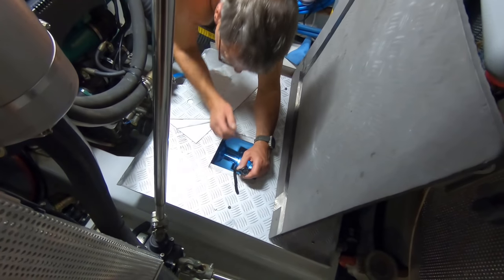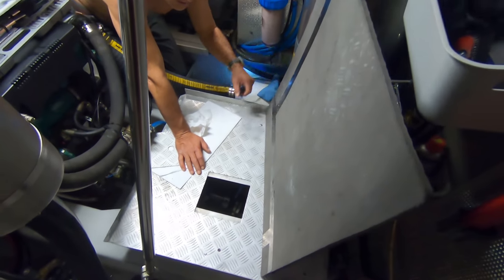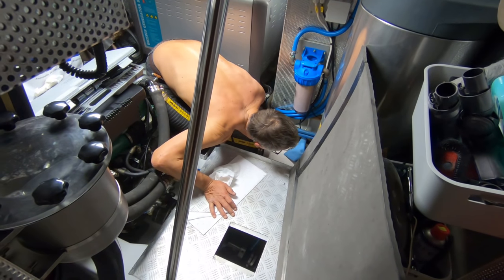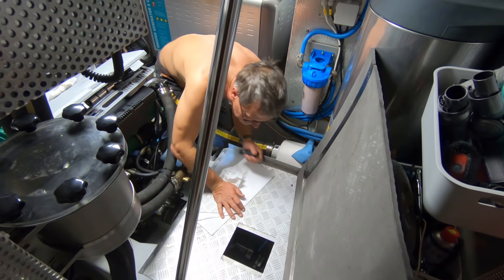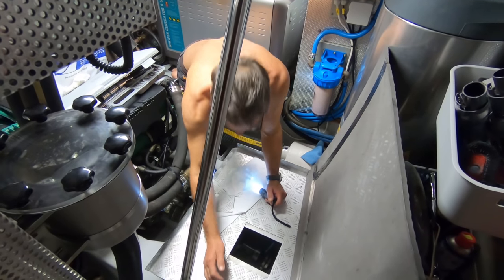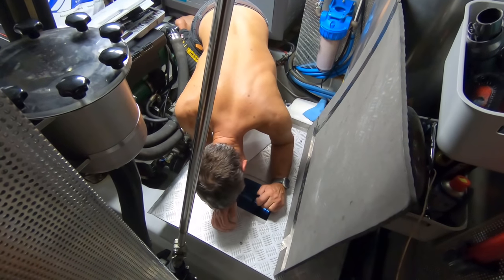We found the leak. It's coming from some damn valve underneath the hot water tank. Not very much. Drip, drip, drip, drip. There seems to be enough to set off the bilge pump every now and again. Surprisingly. At least it's fresh water, not salt water.